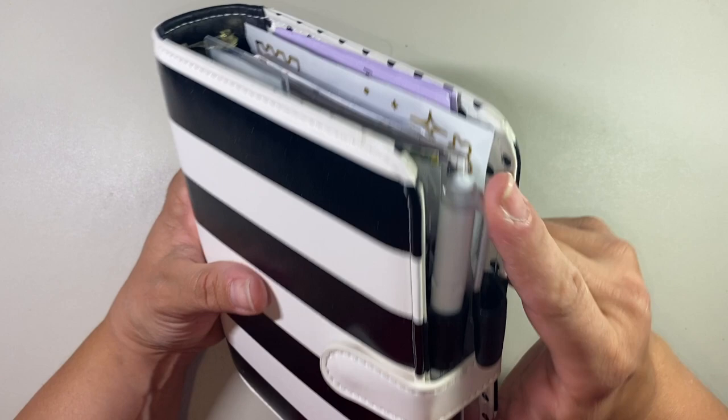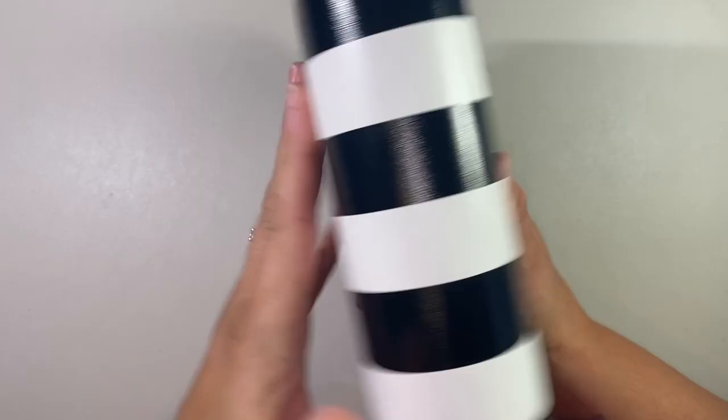But yeah, so this is my binder. I take it to karaoke, I take it to doctor's appointments and stuff. And then I do have my pink Anna binder.